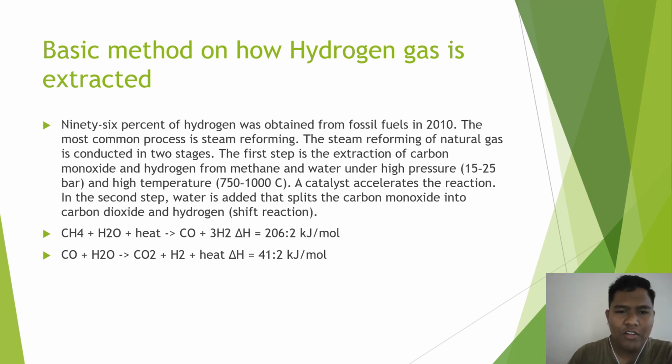Basic method on how hydrogen gas is extracted. 96% of hydrogen was obtained from fossil fuel in 2010. The most common process is steam reforming. Steam reforming of natural gas is conducted in two stages.